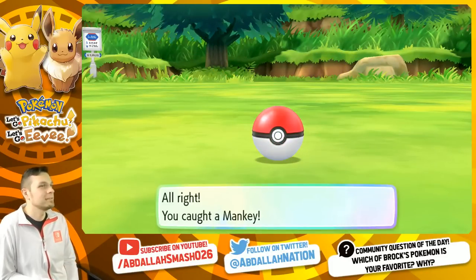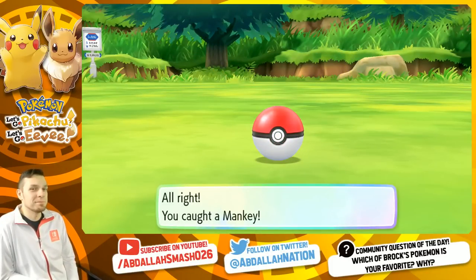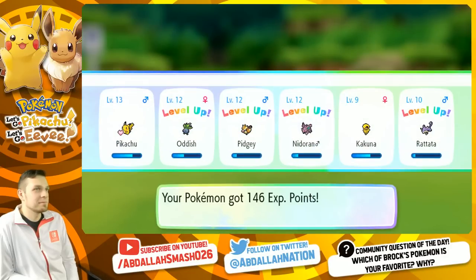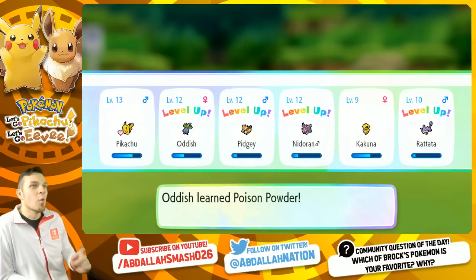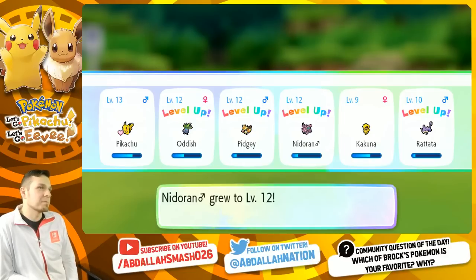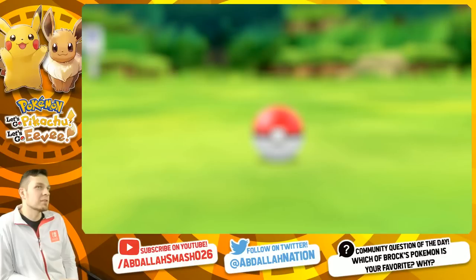That's right. I got a big one. Okay, so yeah, Mankey's here. Once Kakuna evolves, then I'm gonna swap out Mankey. Nidoran wants to learn Horn Attack. Yeah, let's go.